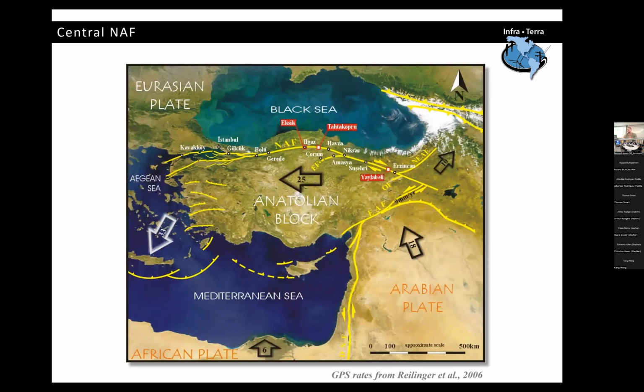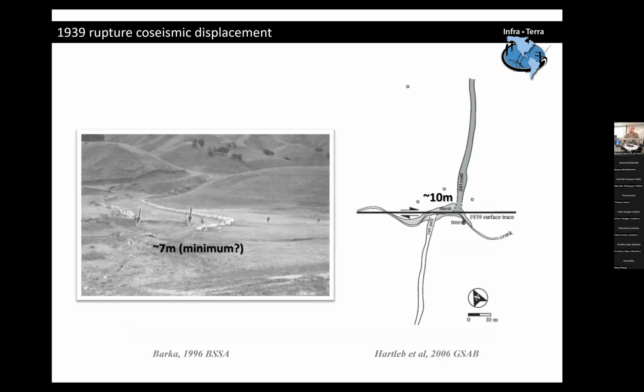When we resurveyed this area with Ross, we actually estimated 10-meter displacement on this road. And that makes sense because you have 2 to 3 times more interseismic period, a much larger earthquake, and you get almost twice as much coseismic displacement. So to get to 10 meters, you counted that bending of the road? Yeah, counting the bending of the road, yes.